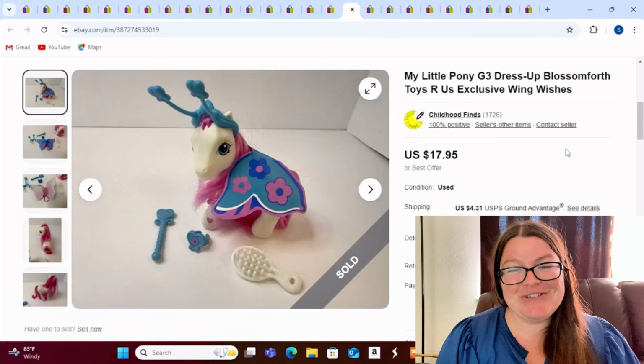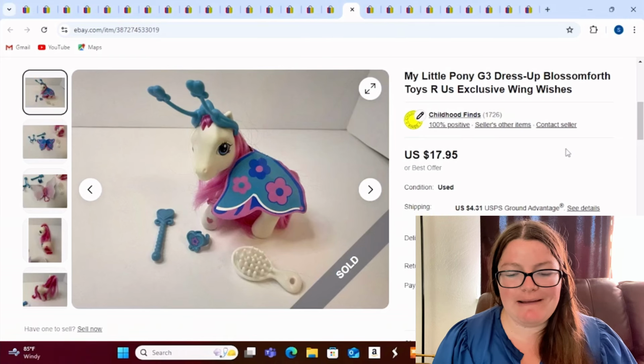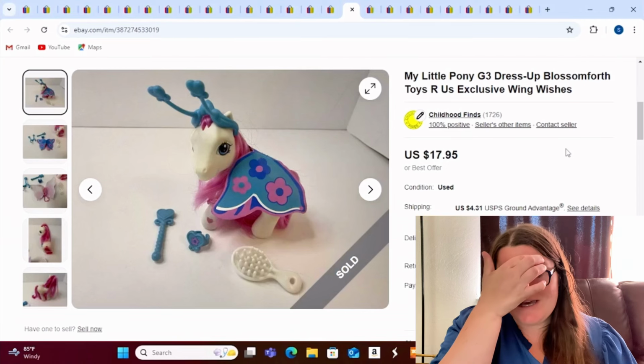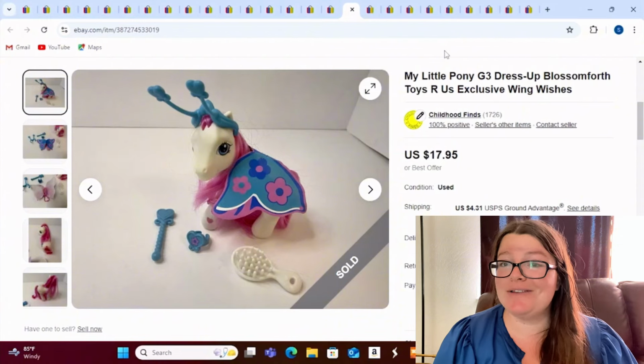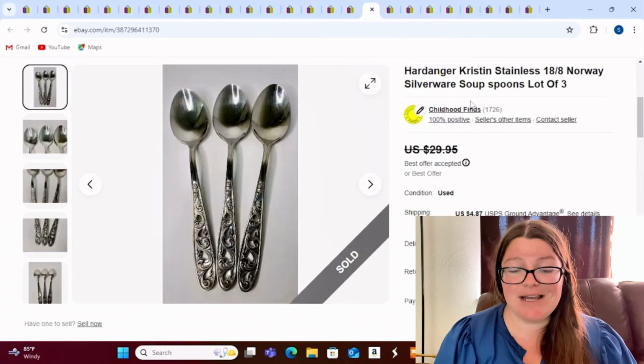So it's been quite a while since I shared a pony. I still have a few ponies left from my bulk pony buy last year. And this is a My Little Pony Generation 3 Dress Up Blossom Forth. And it was a Toys R Us exclusive. And it sold for $17.95, my full asking price. And I paid 51 cents per pony in the bulk buy. And this is one of those ponies I probably sent out 30, 40, 50 plus offers, and it sold for full price. It just takes time.